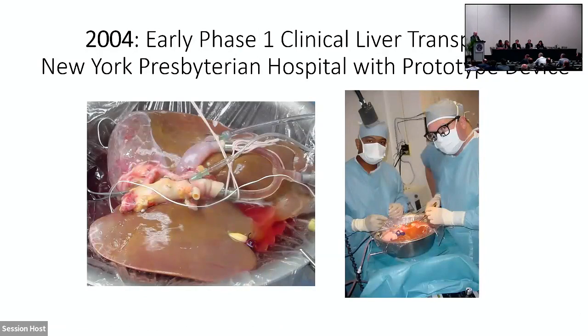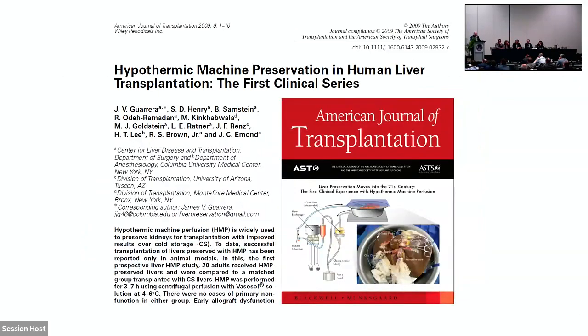So early on, I was one of the earlier people to be talking about this technology, as early as 2002-03, to develop it. We did our first human transplant back in 2004. This was one of our earliest cases. When I was at New York Presbyterian Columbia, we published the first series of any ex vivo perfusion or liver preservation in a transplant in a human series.